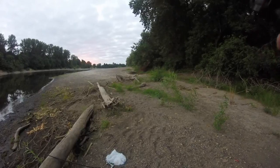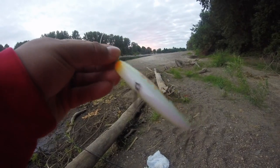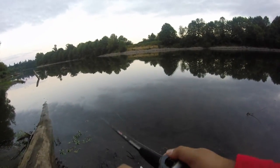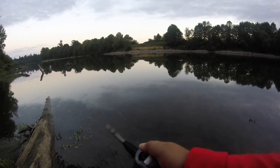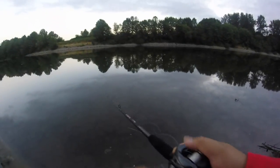Alright, guys, so they're definitely blowing up. The first thing I'm tying on is a spook that was in that box. It looks pretty cool. It might mimic some of the bait fish that are in here, but they're jumping everywhere, like everywhere. And now there is a ton of carp in here. So it could be carp that we're seeing blow up, but this thing walks fairly decent, so.